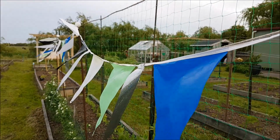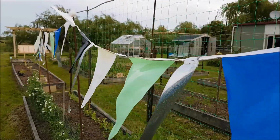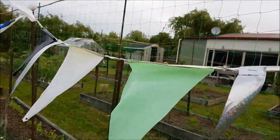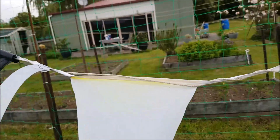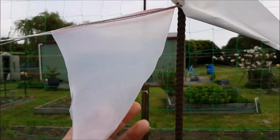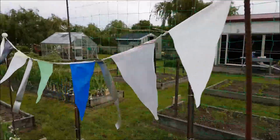The bunting is doing a marvellous job of keeping the birds away. They're not even stealing the strawberries. I'm not sure the effect of it is that far reaching, but we will notice the colours have faded. Look, there's the yellow, and that one's supposed to be red. Our UV light is very strong here. Right.